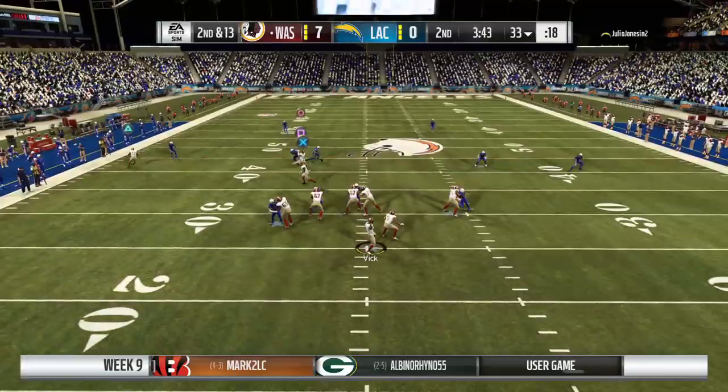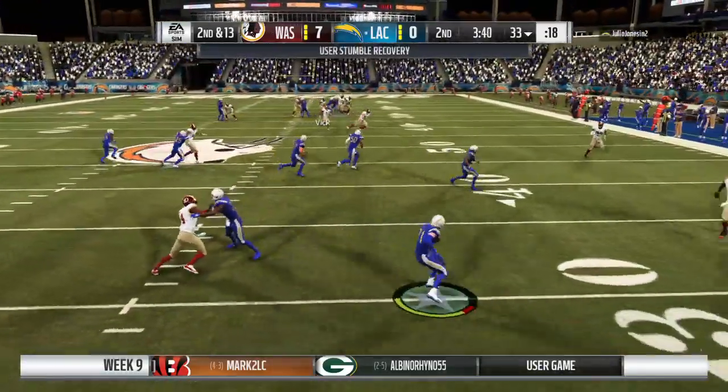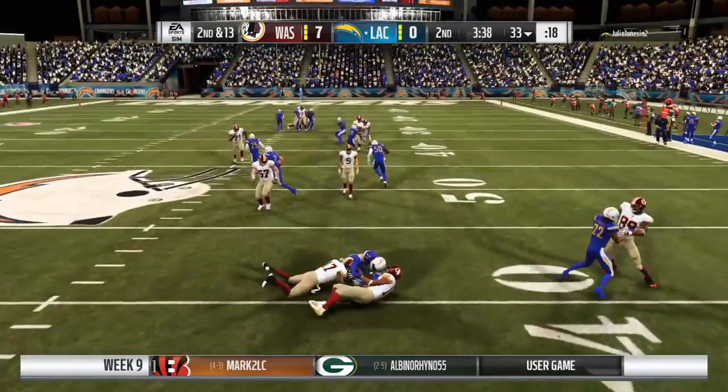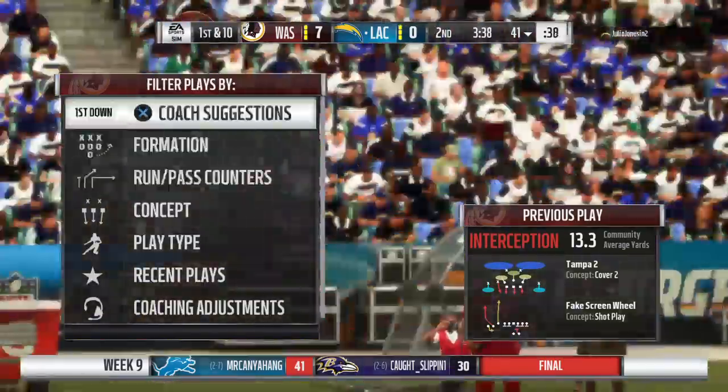Now a shotgun snap as they'll look to throw. He's going to fire one into double coverage, and it's intercepted. Picked off near the 32. And he's able to get it back to the 41-yard line.